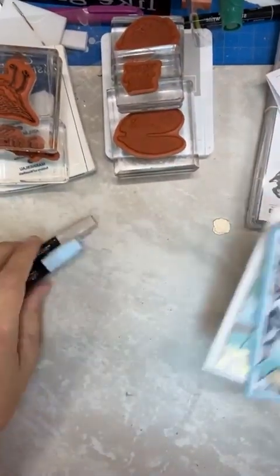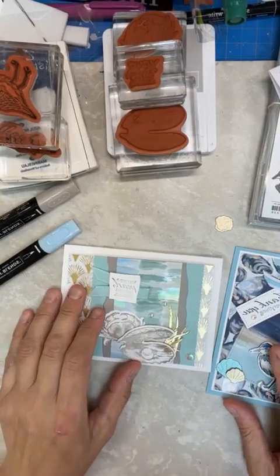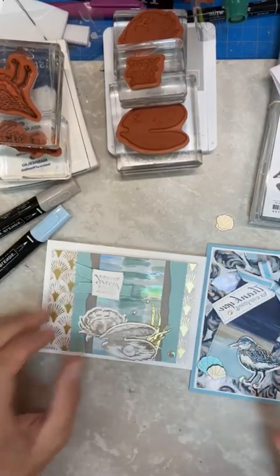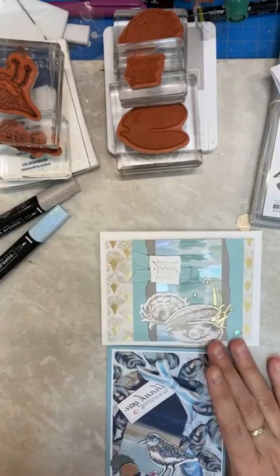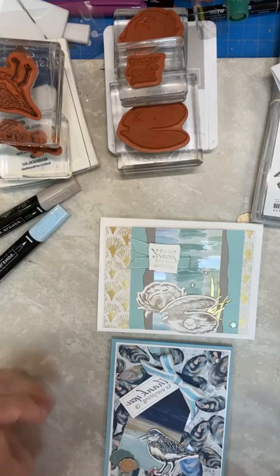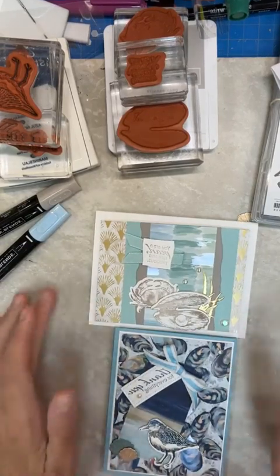So let's start with Seaside Bay, though. So these are the two cards, if it's going to come in line here. Oh, it's a little bit out. I feel like I tried to go the other way last week and it wouldn't work. So, I don't know. Facebook doesn't like that. So these are the cards we're going to make tonight.